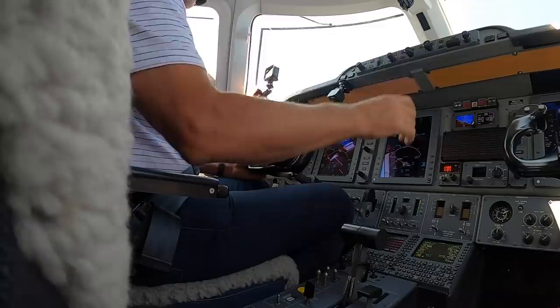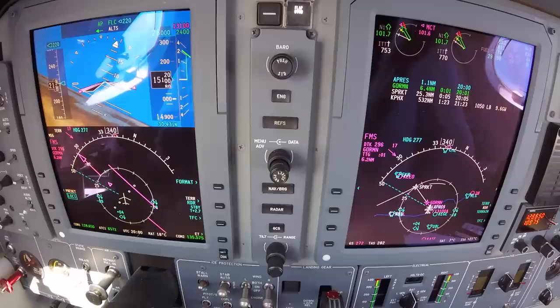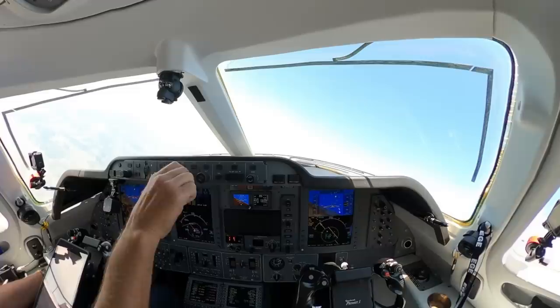Move the heading bug to 260 and switch over to heading mode.